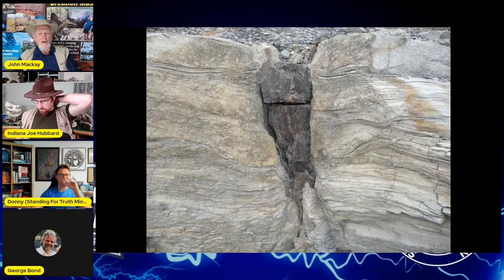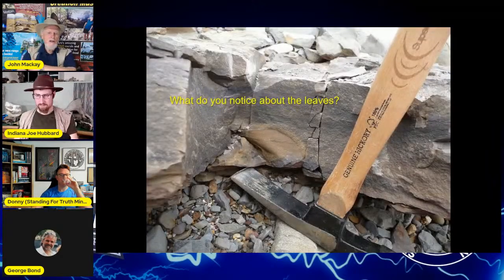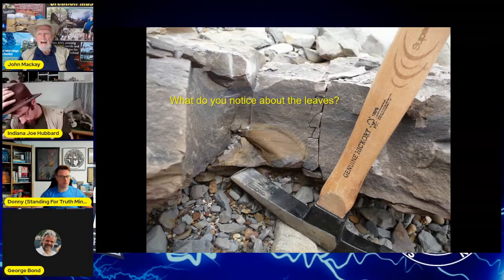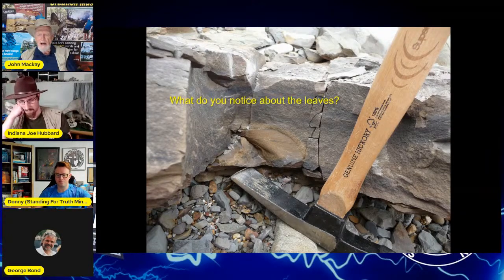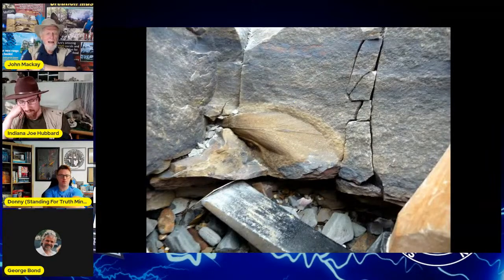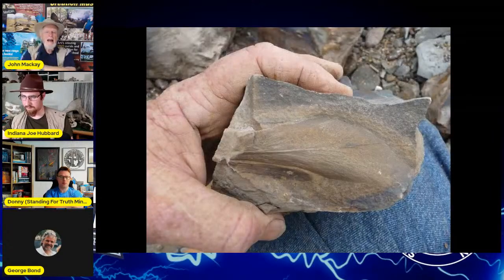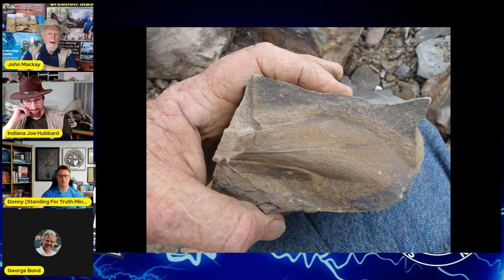But what's interesting is if you keep going down, you will start seeing some interesting fossils. There's my hammer, there's a layer, and you get close up, and what you can see is a leaf buried vertically. Get you even closer to that. Excavate it. So it's now in our fossil deposit. The leaf is vertical. The layers in that rock, provably, when you turn it around, go horizontally, and the leaf is vertical.